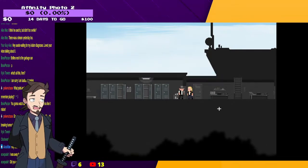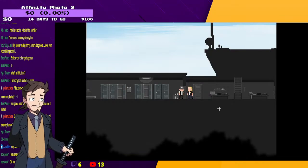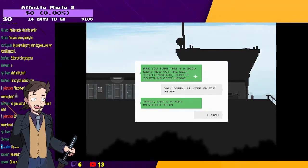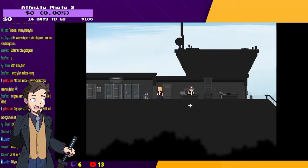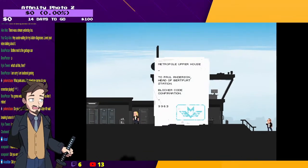Oh, I guess I have locked the door by accident. I didn't peek at all. Sure. Are you sure this is a good idea? He's not the best train operator. What if something goes wrong? Calm down, I'll keep an eye on him. James, this is a very important train. I know. Probably shouldn't have kept that open, since now I know that you don't trust me.